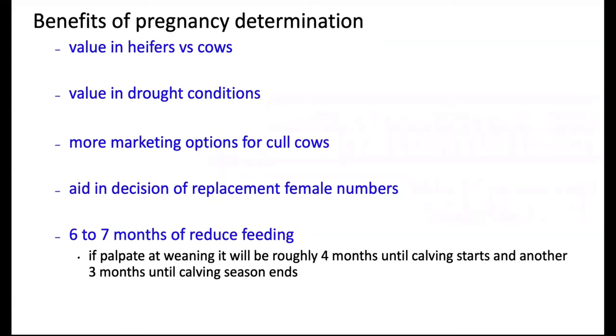I'm a big proponent of always pregnancy testing heifers, just because we know there's going to be some opens in that group, and we want to go ahead and get them identified so we can either cull those heifers or manage them differently or try to rebreed them. So, big proponent in always pregnancy checking heifers.